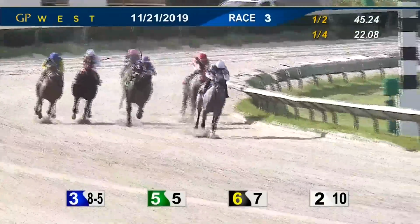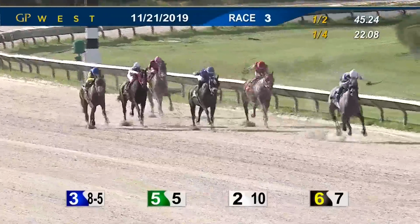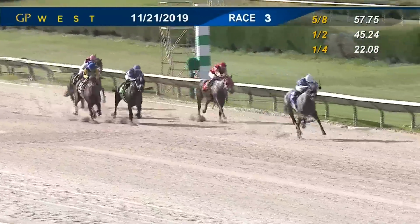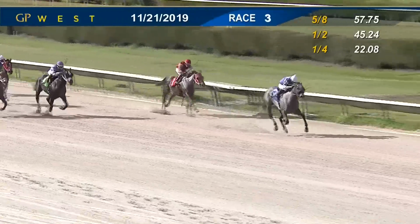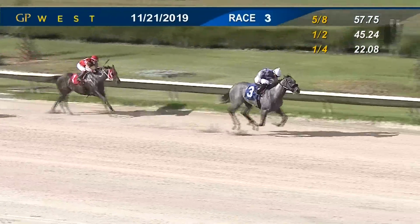Abuela's Love into the lane now, clear by 3.5 lengths. Down the outside, Only in August putting in a decent rally. Miss Helen trying to come up the rail, but with a final furlong left to go, it's Abuela's Love they got to catch. Abuela's Love coming to the 16th pole. That lead is still 3.5 or 4. She's One Mad Mama, Only in August down the outside, Miss Helen up the rail, but Abuela's Love is clear with 40 yards left.